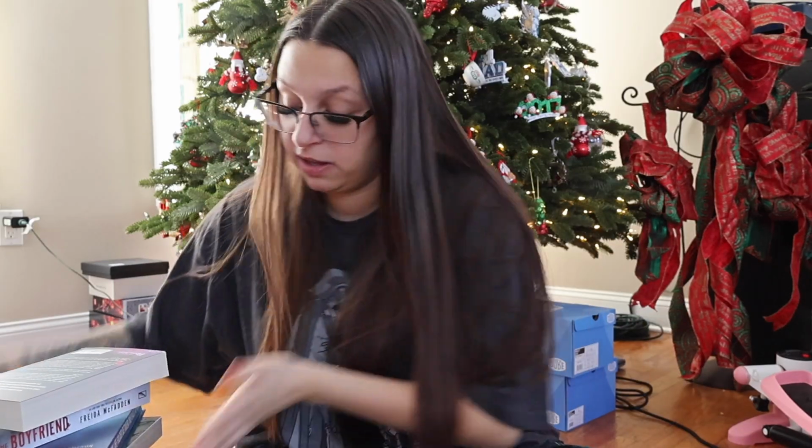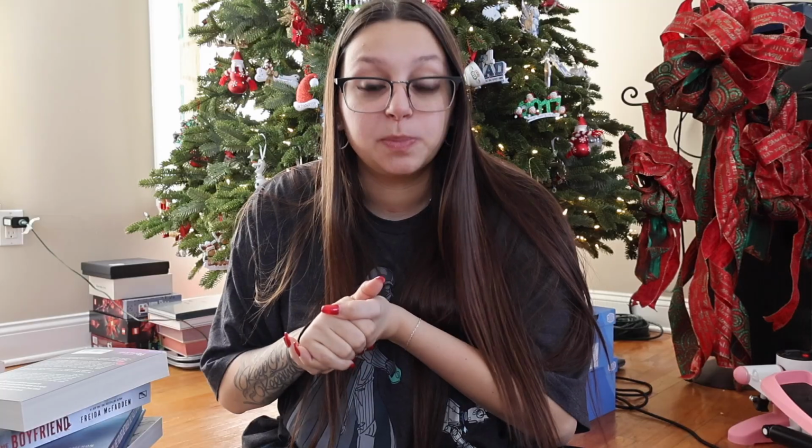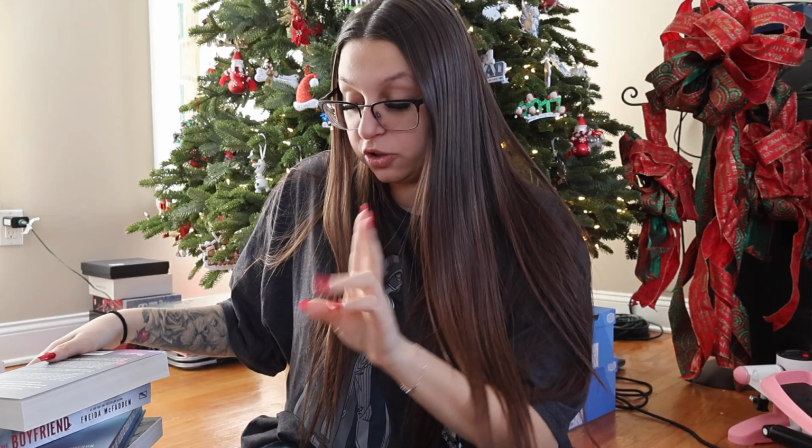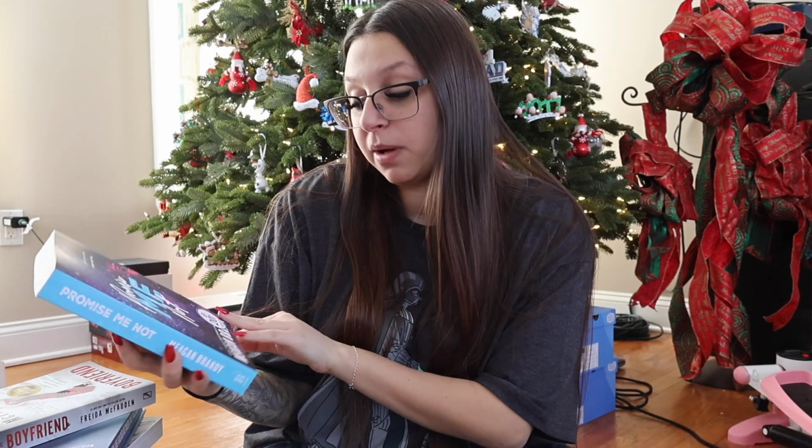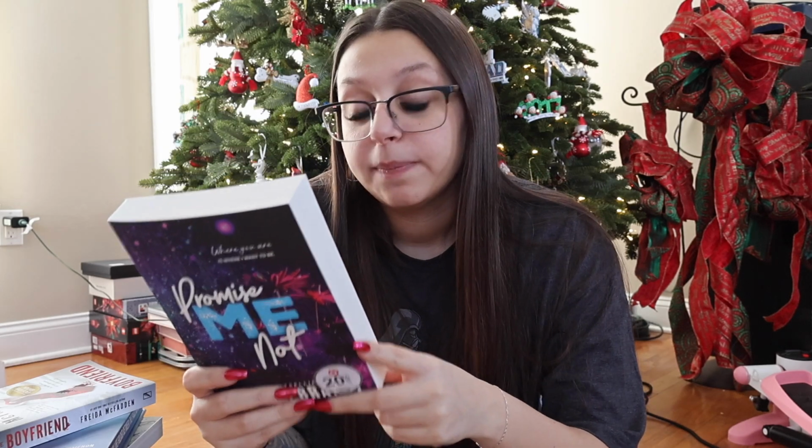If we're getting into the other miscellaneous books that I have here, these include 4 books for my boyfriend, which I'll get into, 2 for my friends, and then just other miscellaneous books besides the whole series I have here. So starting off, I got Promise Me Not by Megan Brandy. I read Say You Swear by Megan Brandy, and I haven't read another book of hers since, but I've always had them on my list, so I was super excited for this.